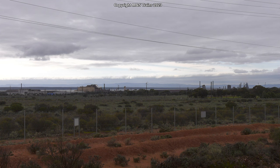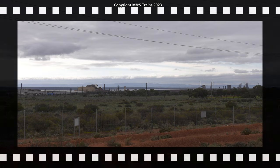The steelworks is operated under the name Liberty Steel, with daily steel trains transporting product out of Whyalla with destinations all around Australia, including Perth, Melbourne and Newcastle.